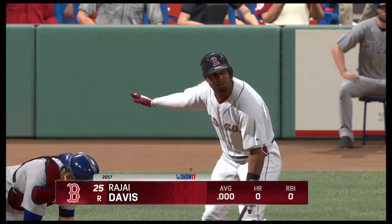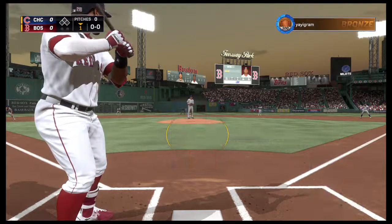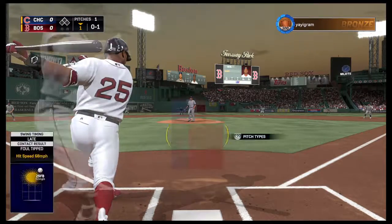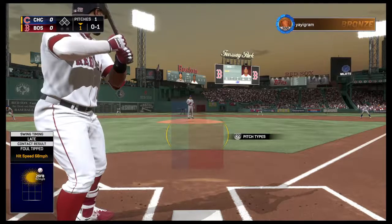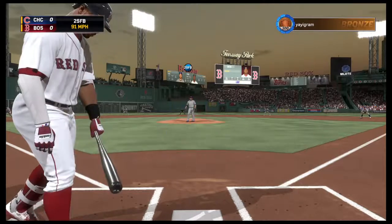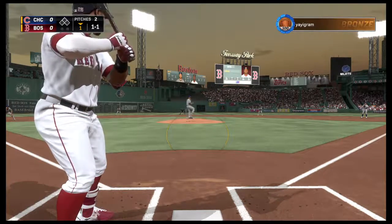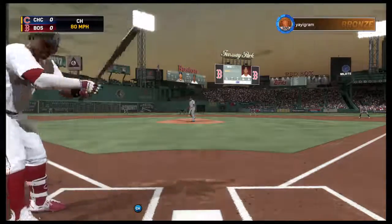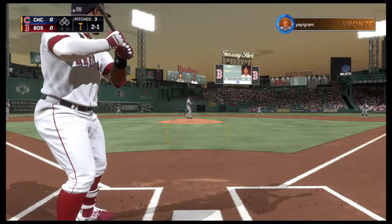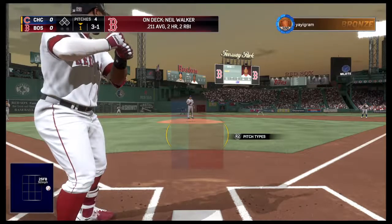Here's Rajai Davis now. He'll lead things off here in the bottom half of the first. Center fielder Rajai Davis sends that one out of play for strike 1. And he lays off for ball 1. From the windup, the 1-1 pitch. Now an off-speed pitch well inside, and it forces him to bounce away from danger. The 2-1 on its way.